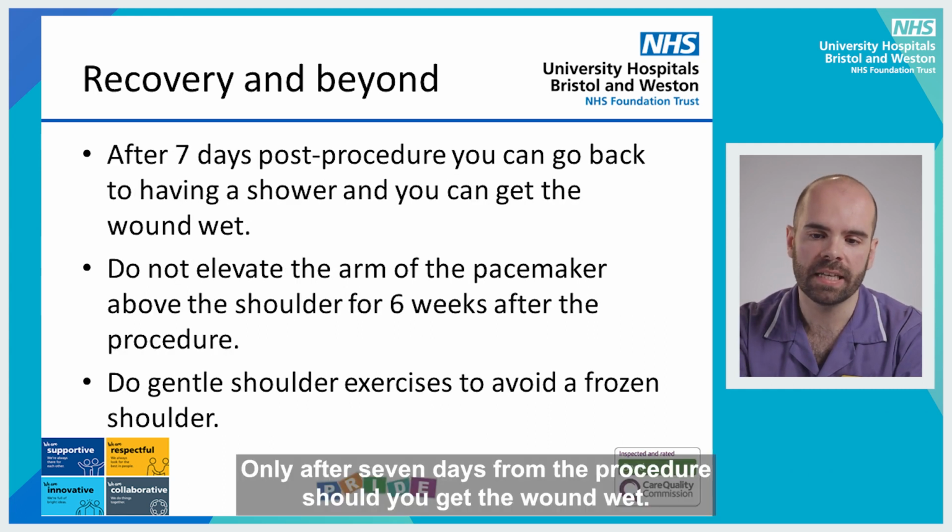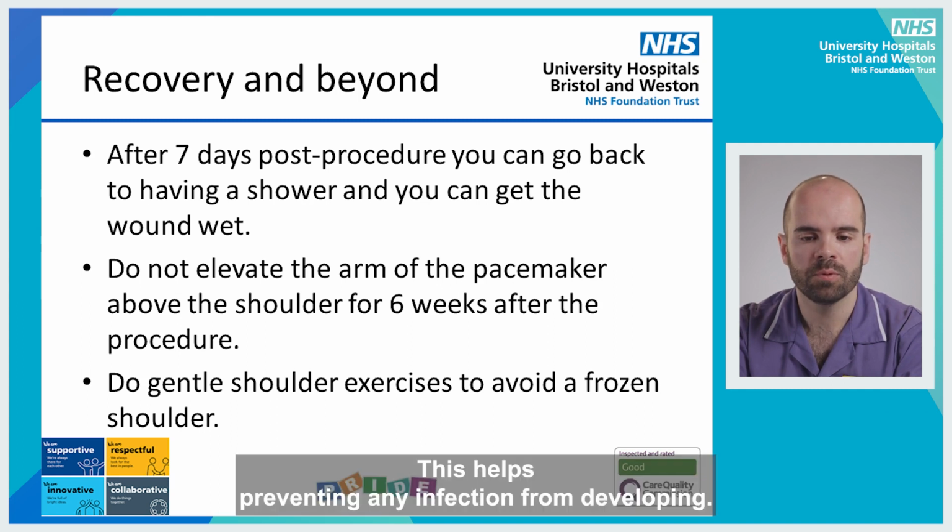Only after 7 days from the procedure should you get the wound wet. This helps prevent any infection from developing.